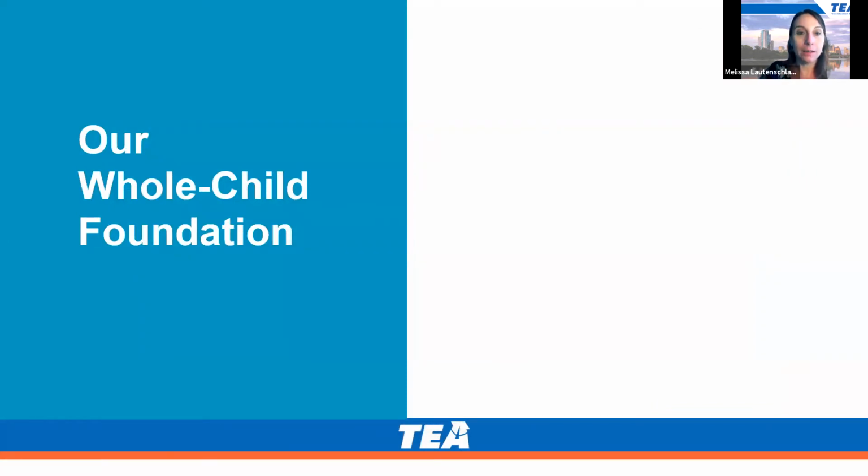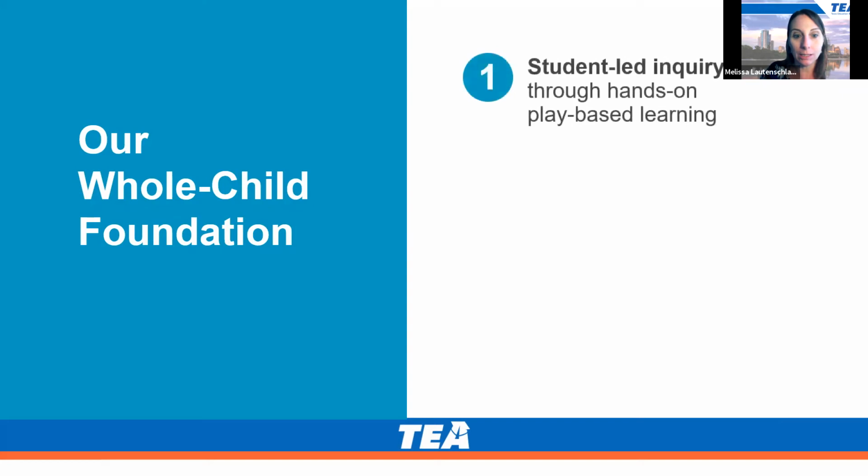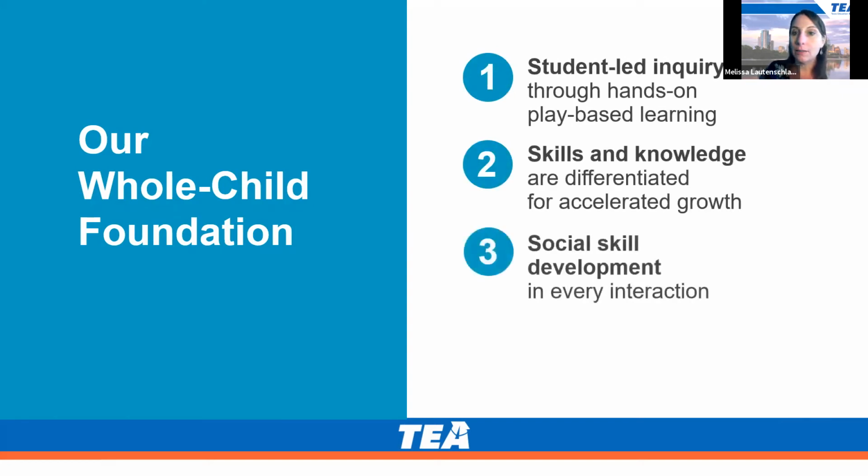One of the commitments from Teaching Strategies is about the whole child foundation. So we're going to talk a little bit about what that means and their approach to the curriculum design and those research-based instructional strategies. As we look at this, we're really talking about the ability to have student-led inquiry throughout hands-on and play-based learning, which is so important at this grade, at this age group. Skills and knowledge are differentiated by accelerated growth. And so there's guidance throughout that supports children where they are as they come in at very different developmental levels here at pre-K, and also about the social skill development in every interaction. And so we're going to jump into the components of this.